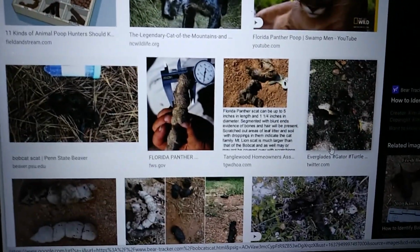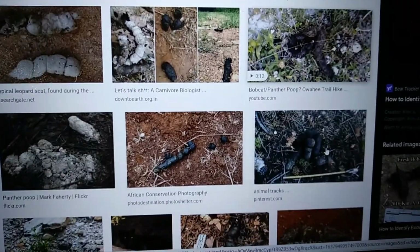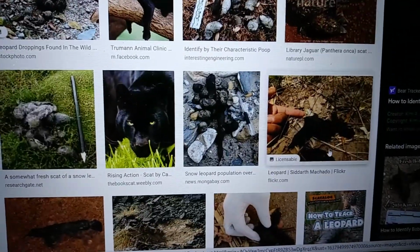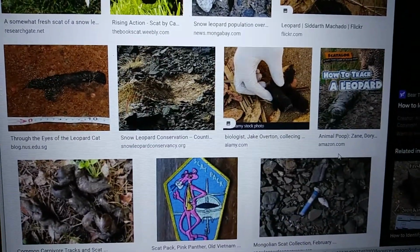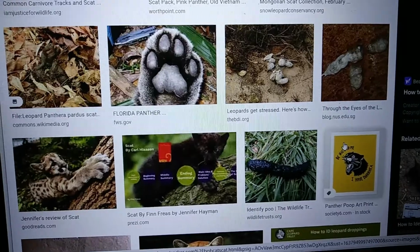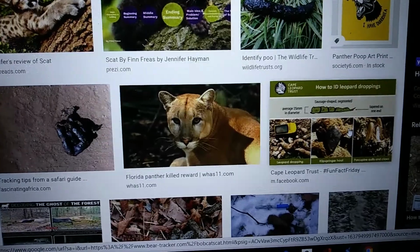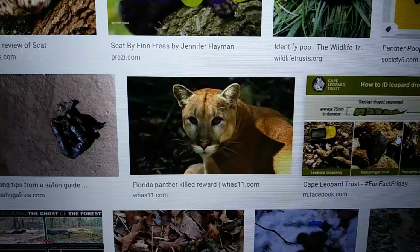Looking through this, it shows other kinds of scat as well. But I was looking through it pretty good here, and I'm seeing some of the panther scat that looks really similar to what we found in the road. Real similar in size. I'm not seeing any with all the black hog hairs like we found. But I'm pretty sure that's what that is, the Florida panther scat that we found there.